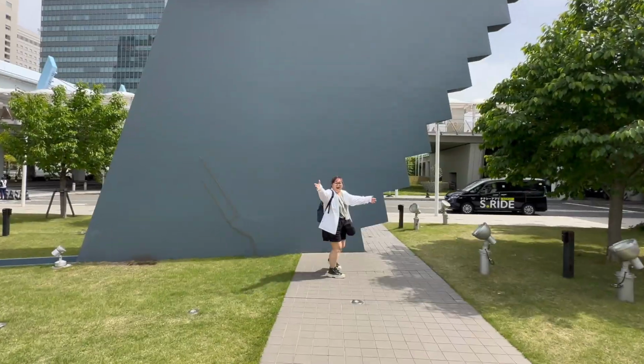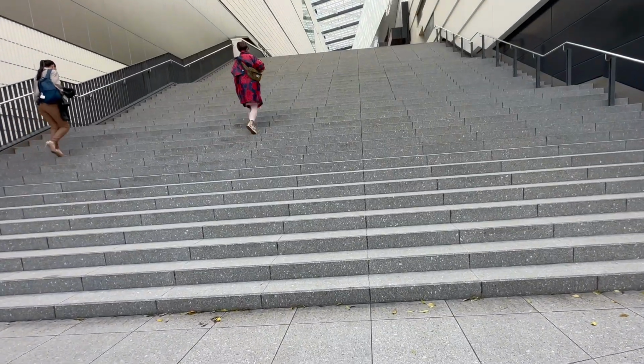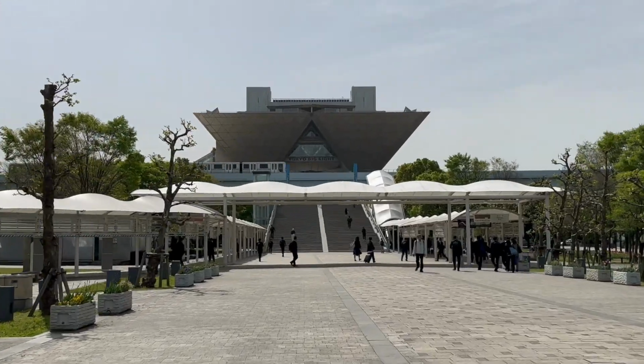This is a day we learned what far really felt like. These are some big ass stairs. Here we go. Rather than what we thought far meant in our heads. You know what's the problem with being short? You can't walk as fast as the guy with long legs.